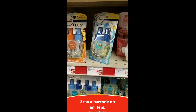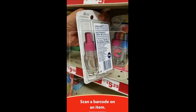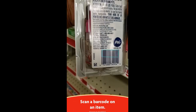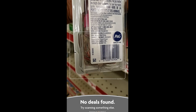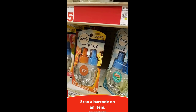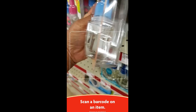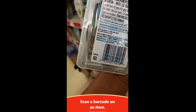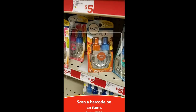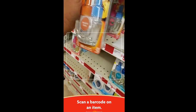So there's something really important that you need to know about this Febreze coupon. I scanned this pink one, this pink and blue combo right here. I scanned it on the Family Dollar app and it said no deals found. That means that the coupon will not attach to that one. So do not get that pink pack of Febreze plug-in oils. Stay away from that one. I scanned this orange one just to make sure this one would work. And boom, the coupon popped right up. So we know that the orange is a go. Just stay away from that pink.